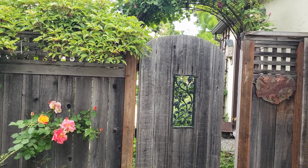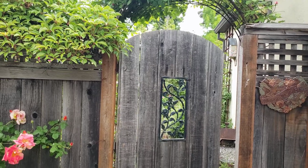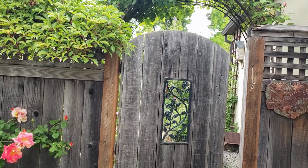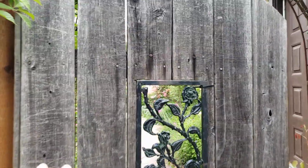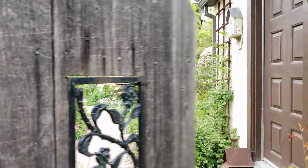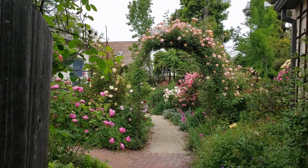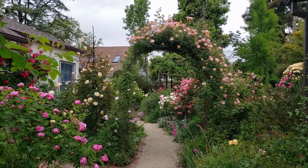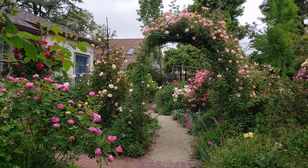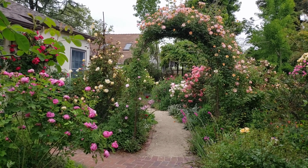Have a little opening in the very basic gate that I have here, and that's wrought iron roses. We'll now walk up and open the gate so you can see what lies behind. If you are a Facebook friend of mine, you've seen this view again and again and again. And you see it in my photos and in the talks that I give.